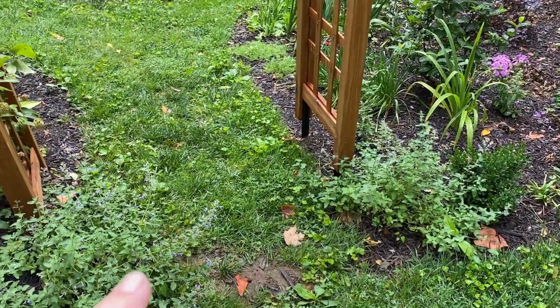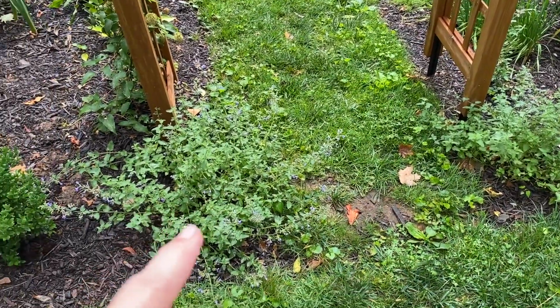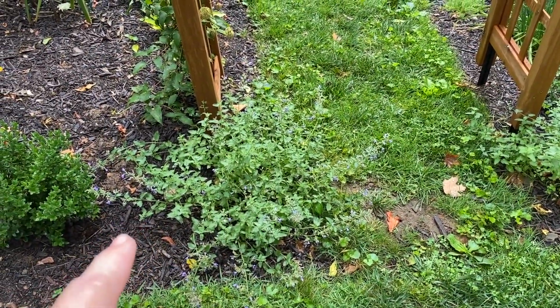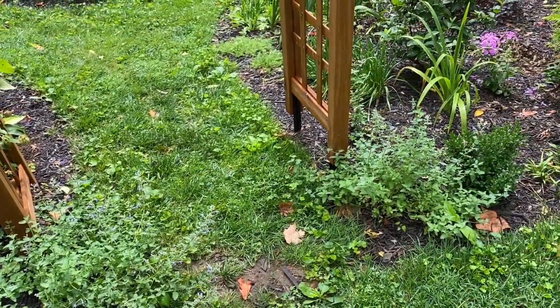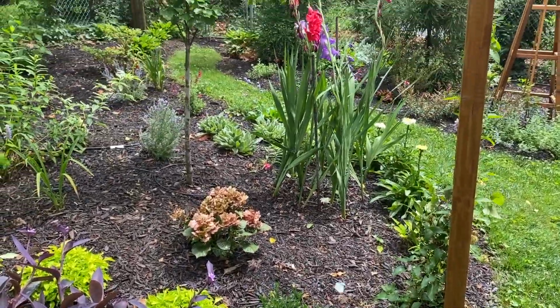And then this is Nepeta, Walker's Low. I should really trim that back, and maybe it'll bloom a second time. But I saw some pollinators on them yesterday, so I didn't want to cut them quite yet. All right, and then what else?